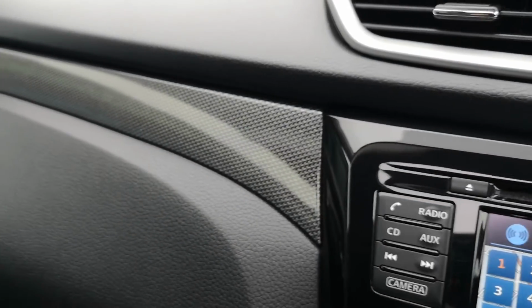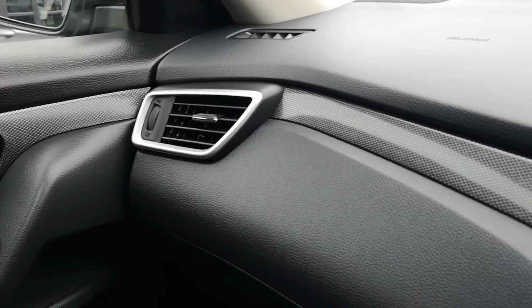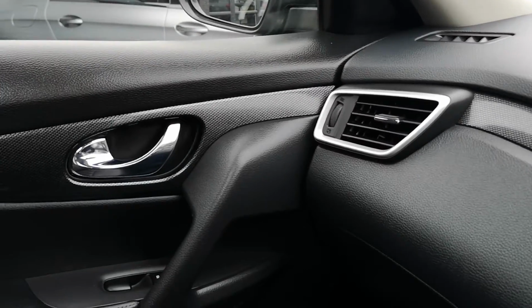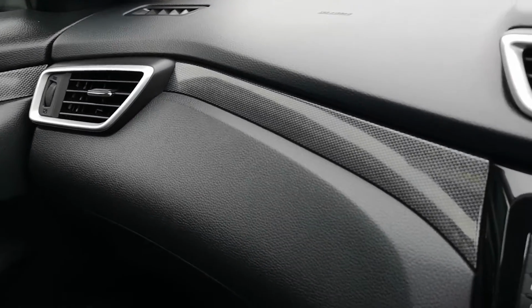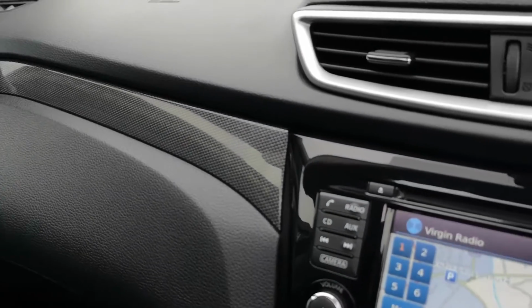Moving down from that, you've got that carbon effect which flows effortlessly off the dash and into the secondary door card. Real nice design, and again something that you probably wouldn't expect from an X-Trail, but everybody loves a bit of carbon fibre.